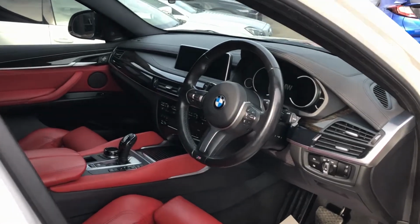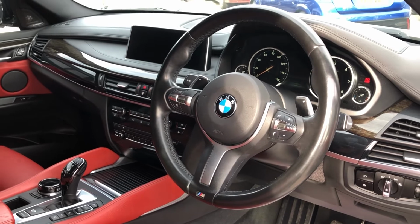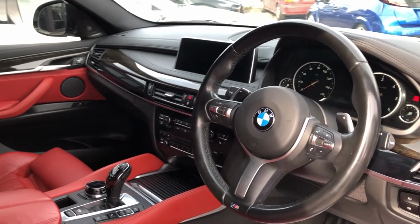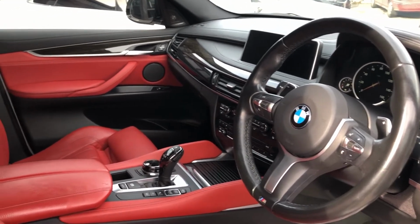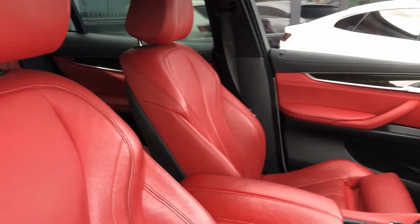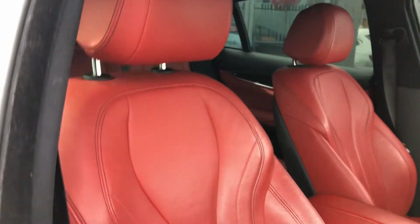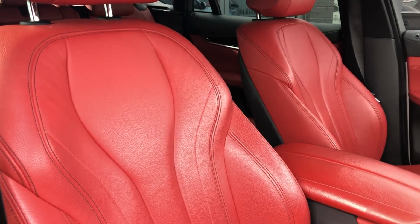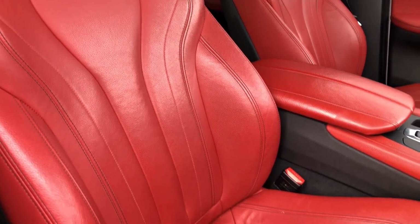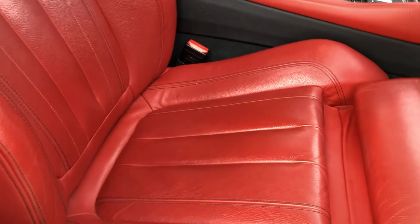So internally, this X6 is like no other you've ever seen. You've got the American Hiyo wooden trim, but accompanying that, you've got the ceramic controls on the iDrive, and you've also got the gorgeous and very famous, best in the market, coral Dakota red leather interior. Many other brands try to emulate the red in a BMW, but I'm afraid they all fall a bit short. This is just the red to have.